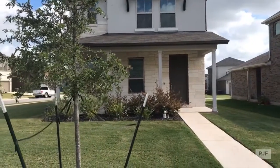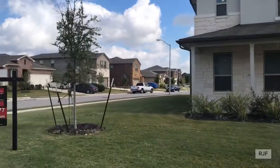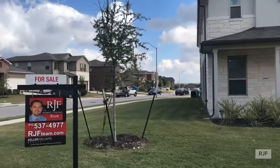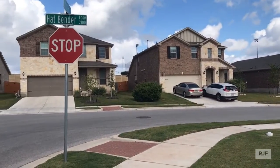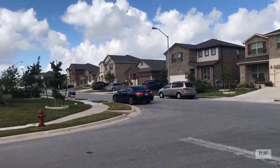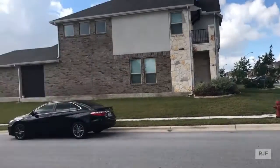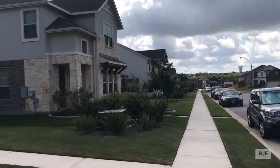Here is the home. It is a Meritage home. It was built in 2018. It is a corner lot. Here's the street view. To the west, those are the lights of the practice field and baseball field at Cedar Ridge High School. There is down the street, and here is Cotton Gin. We're going to go on into the house.